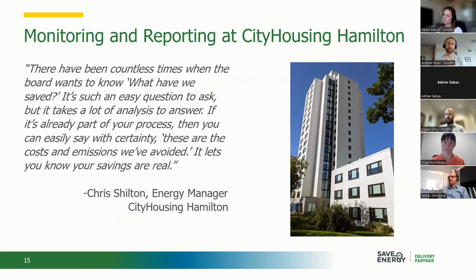So Chris Shilton is an energy manager for City Housing Hamilton. He's here today, and I talked to him about monitoring and reporting and the importance of that at City Housing Hamilton. He told me when he first started, and still today, he regularly gets a question from his board: what have we saved? It's a lot easier to ask that than to answer, especially when he first started and there just wasn't data for him. He had targets, but he didn't know where he was standing, so it was hard to know whether he would hit those targets.